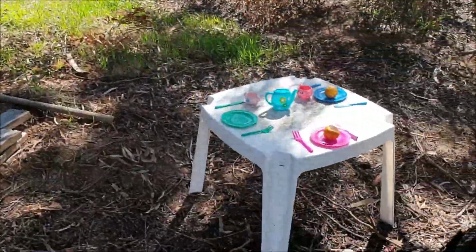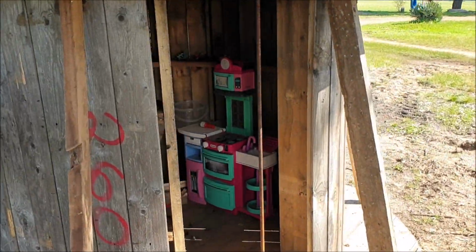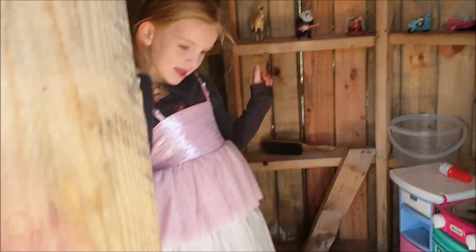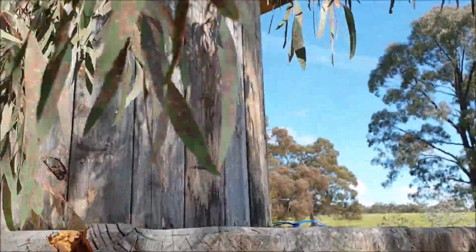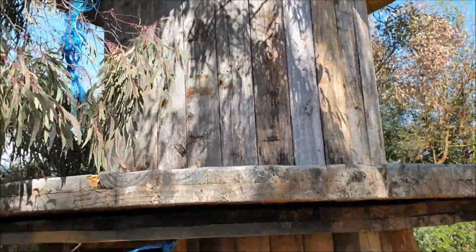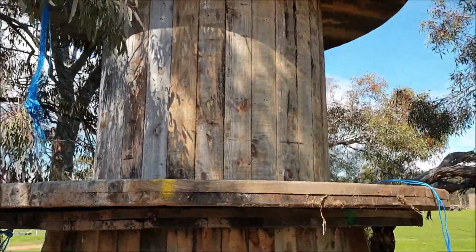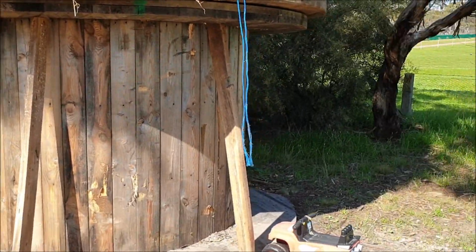The plan is, we've got a little tea party going on here. We've got this door here. The plan is we're going to put a ladder in over here and a little hole up there so that they can get up to the 2nd story. And then Spencer's also going to build a little railing around the 2nd story so that they have a balcony. How cool is that? What is a balcony? You'll see it when it's built, sweetheart.